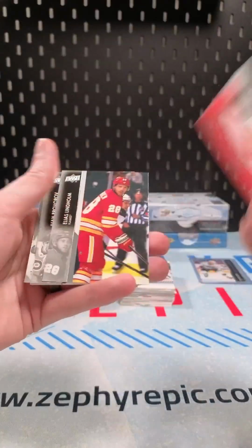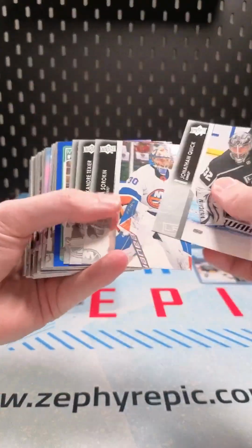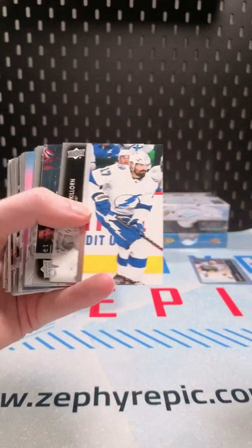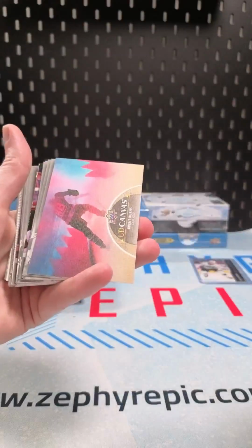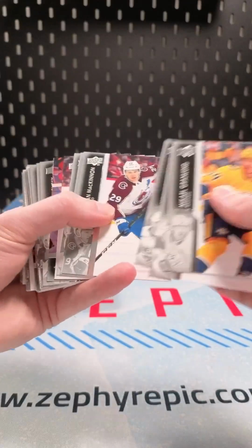Mo Seider on the honor roll for the Red Wings, technically rookie year. Blue OPG rookie of William Eklund. Blues aren't numbered. Kind of like the second most common pull. Burns for the Sharks on the canvas. Yeah, lots of Sharks so far.